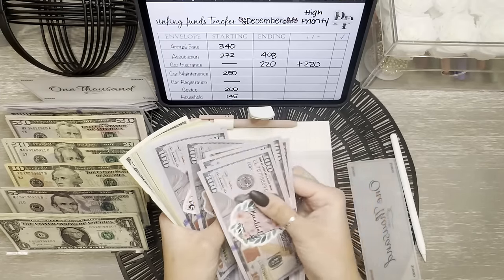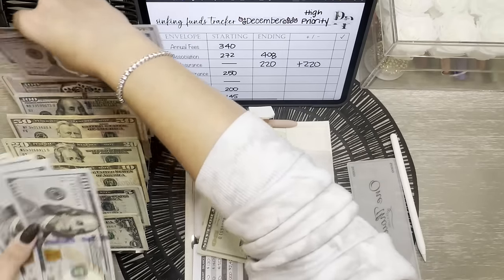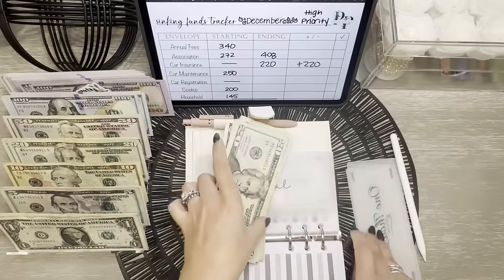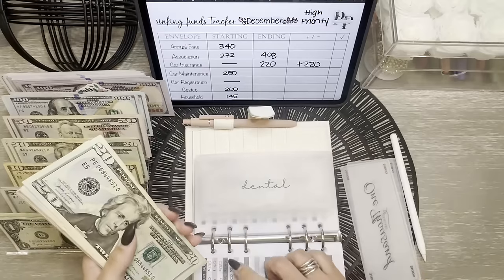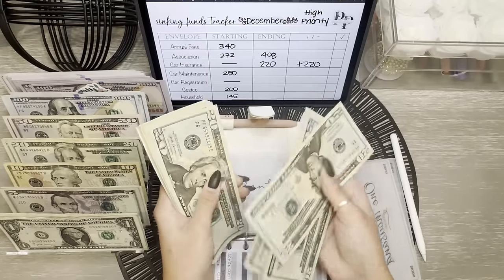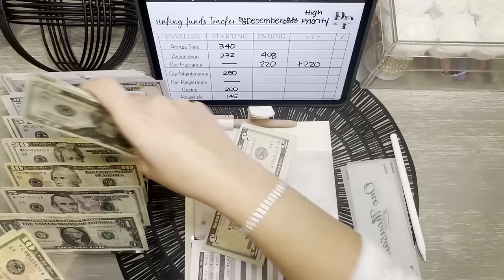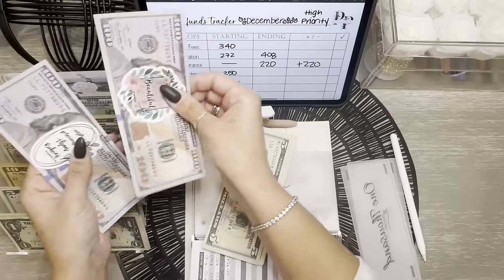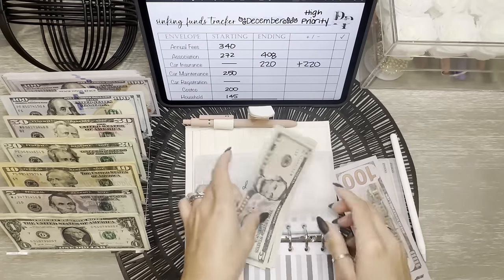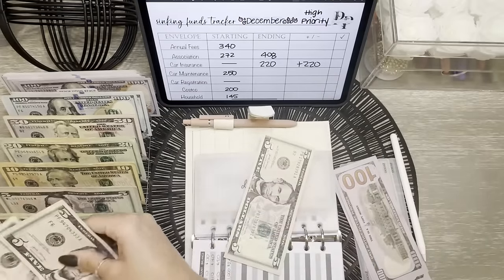1, 2, 3, 4, 5, 6, 7, 8, 9. This is another 1,000. Okay, let's put this down. Let's grab another 1,000. And then this should be 425. 20, 40, 60, 80, 20, 40, 60, 80, 90. So this is $400. Let's put this down and grab 400. And then 5, 10, 15, 20, 1, 2, 3, 4, and 5. So we will trade this in for a 20.